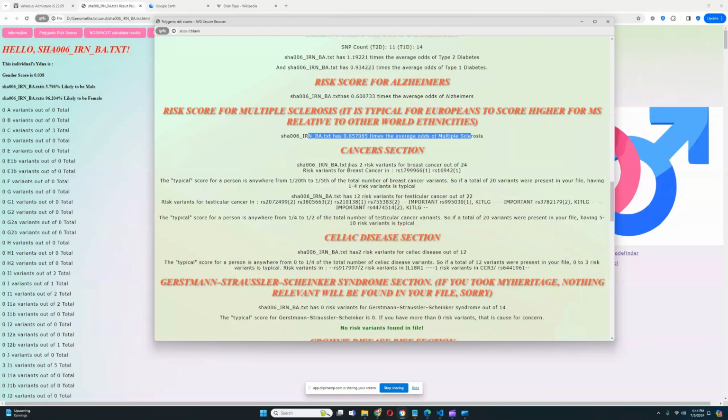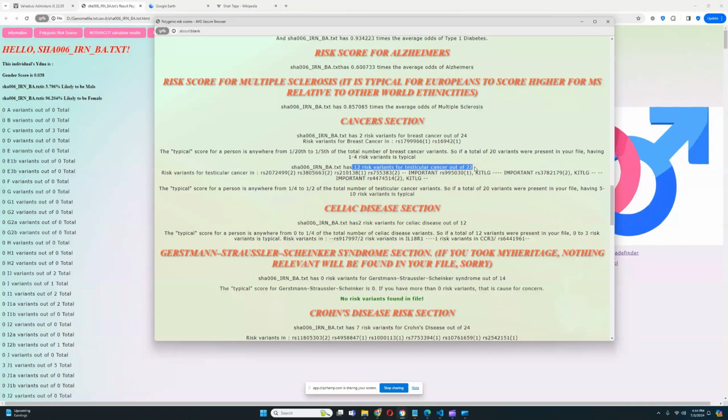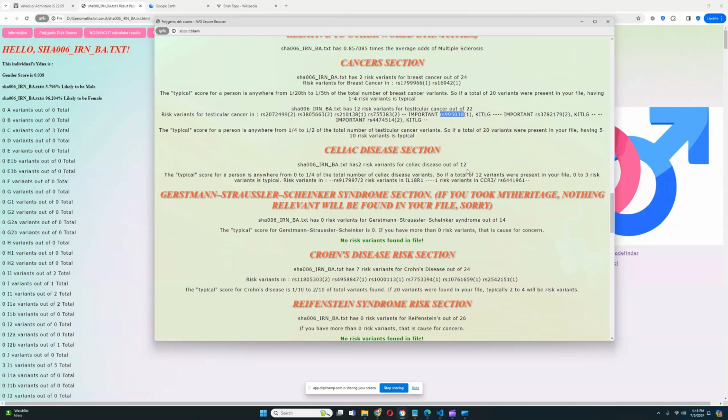Okay, she's scoring 2 risk variants for breast cancer out of 24, which is pretty good. 12 risk variants for testicular cancer out of 22, and she's got two risk variants in all the relevant variations of KITLG. So she's quite cooked. Actually, not in all the relevant variations, because she's got only one risk variant here. So she's not even all that cooked when it comes to KITLG risk variants. She's doing pretty good, actually, better than average for Europeans or Middle Eastern people. So she's not even that predisposed to testicular cancer.